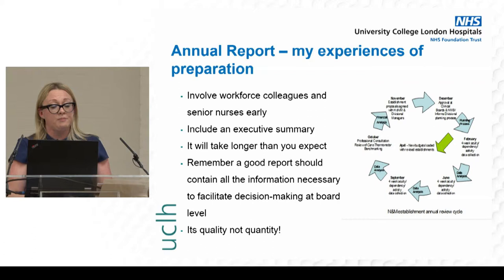Think about getting those meetings in the diary early, because you need a lot of people in that room. So we have the ward sister, the matron, head of nursing, myself and Carol as the critical friends, and then finance and HR. And make sure when they leave that room, they know what staffing is either going in or coming out, because the nurses tend to forget the ones that are coming out and finance forget the ones that are going in. So make sure you've documented it so that they know and follow it up quickly.